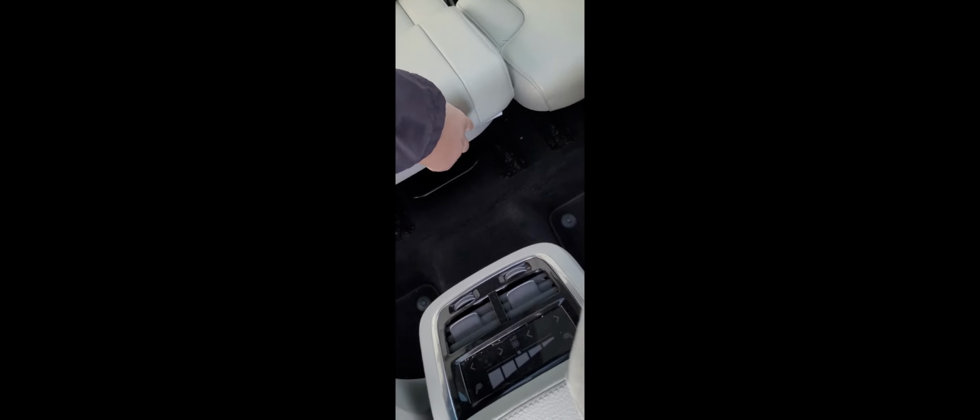Does this go up? What did I just do? I think that's a tiny compartment thing. You can open this somehow. Yeah. I'm trying to figure out how. It's not really working. Let's keep that right there where it was. I'm gonna let the people that actually own this car figure out how to fix that.